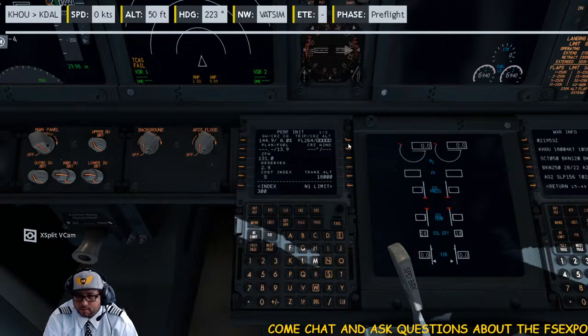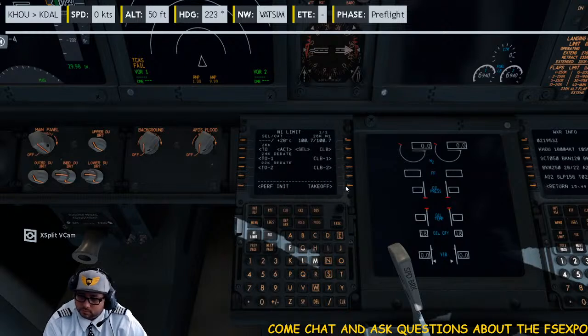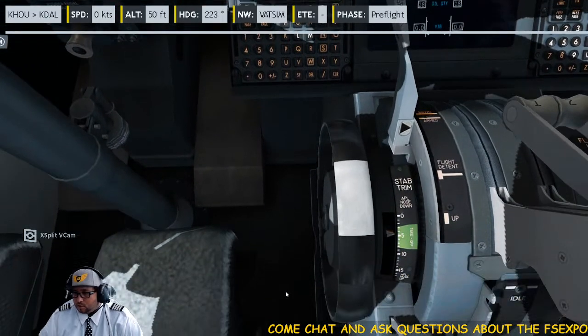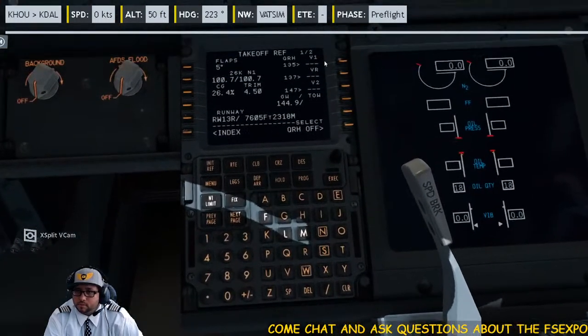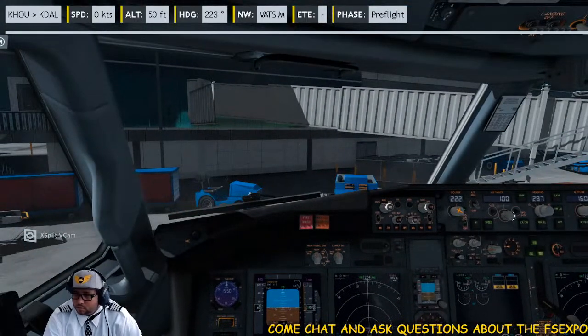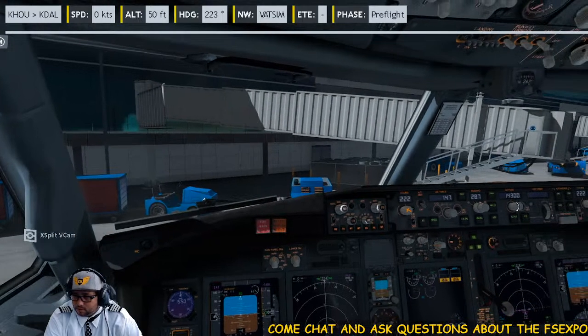Cost index is 5. Going to flight level 300. And execute. N1 limit. We're just gonna do token takeoff, that's fine. Flaps 5. Trim value to 4.5. I think that's good. Get V speeds in. 147 will be our V2 speed. So 147, we'll put that in here. That's good. We're gonna go up to 30,000 feet. That's good. We can arm that.